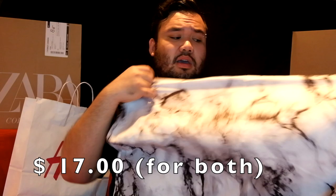And the last thing from Shein, I got these marble printed pillowcases. It looks like this one. Oh my god, so pretty. For the quality, it's not that soft and smooth, but you get what you paid for. I got two because why not? I love pillows. So that's it for my skincare and my home decors.